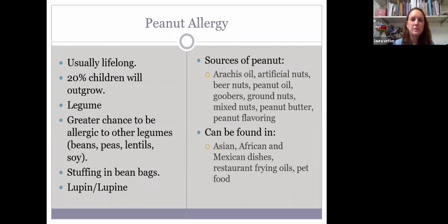Peanut allergy is probably the most familiar one to a lot of people, and this is usually a lifelong allergy. 20% of children will outgrow the peanut allergy though, which is nice. Peanuts are a legume. The chances of being allergic to other legumes does increase, such as beans, peas, lentils, and soy. An interesting spot that you can find peanuts is the stuffing in bean bags. So that's one of those places to be alerted to, especially if you're buying a very inexpensive toy bean bag. And we're going to name some others in a moment.